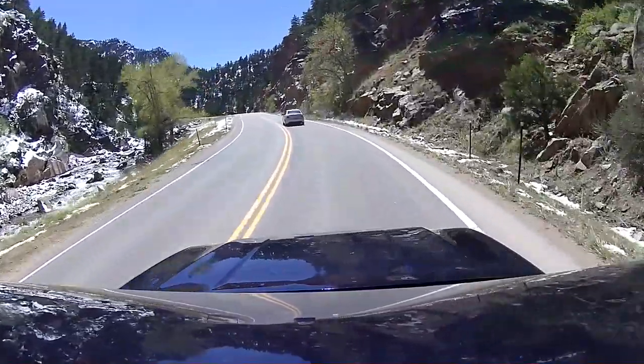Yep. I just love how quiet it is. That's another thing, you really can enjoy the stereo in a car like this. Yeah, it's super quiet. You don't hear road noise. You don't hear the transmission. Every once in a while, if you put your foot in it, you can hear the engine. But yeah, the road noise is virtually not there.